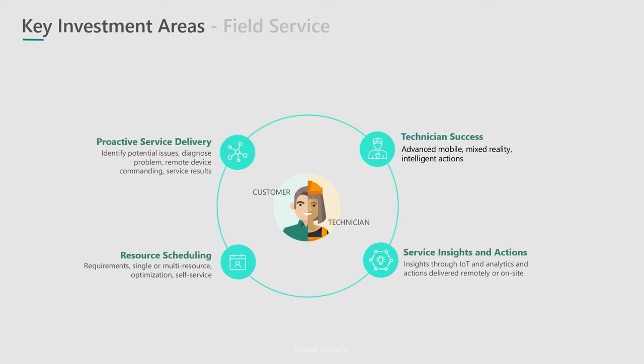These are the 4 areas that I like to think about and my team uses to look at how we make our investments. First of all, overall proactive service delivery. Ben showed you the graphic with the end-to-end functionality of field service. We look at that and identify how we get areas that are more proactive, more responsive, and what we need to continue to invest in. For example, SLA and entitlement, the things we build in to strengthen the core service delivery functionality.